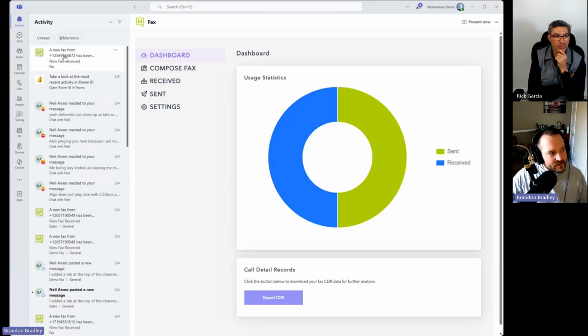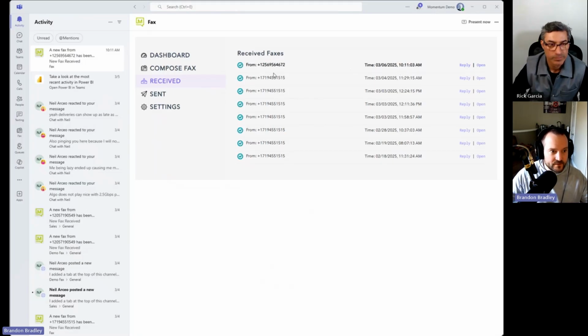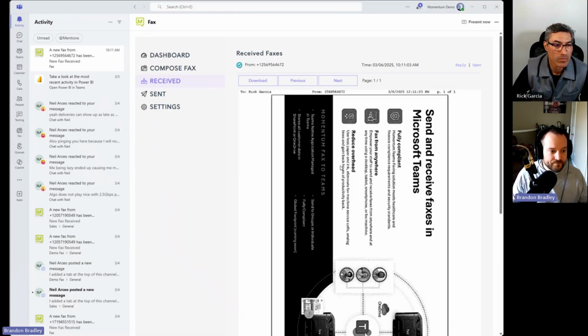So I've got the notification. I come over here. We've designed this to look and feel just like a new email, a new text message, a new chat, right? Where it's bolded, you can quickly see that, oh, I've got a new fax. I'm clicking that. I'm opening it, again rendering the fax from SharePoint. And that's the biggest call out: we're rendering the data. We are not saving the data in the application.